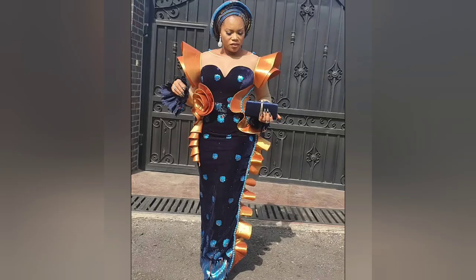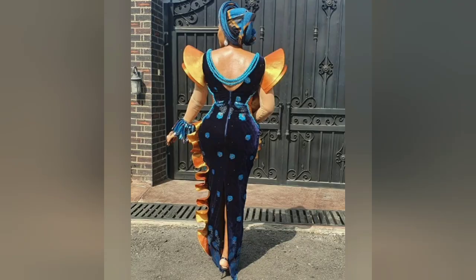Like, this is so unique. I love the combination. It's on point. The details, everything is just elegant. Man, look at this Asoebi. You cannot tell me nothing about it.